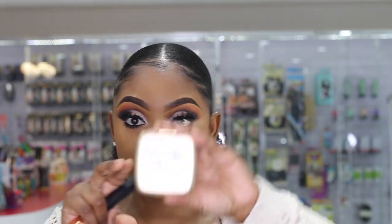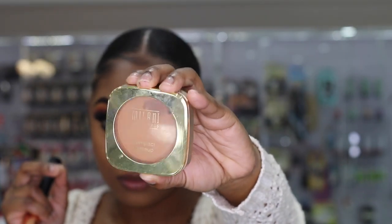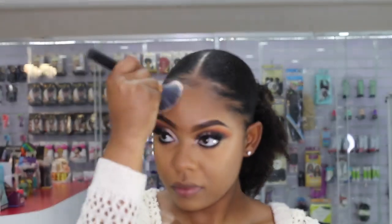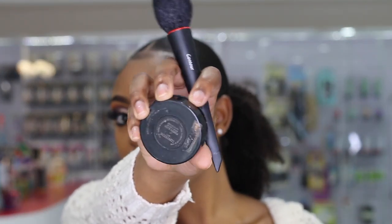After applying mascara, I'm gonna go in with my Milani powder in the shade Warm. Now that shade is one shade darker than my complexion, so I just use it on the lower part of my face, and it really acts as a bronzer to my skin. And for blush, I'm gonna use that same blush that I always use, that's the MAC blush in the shade Copper Tone.